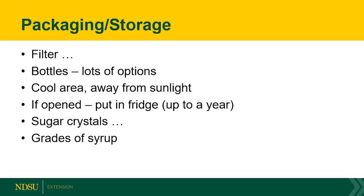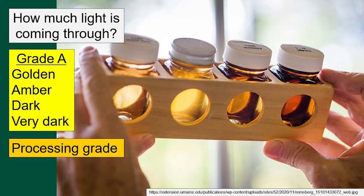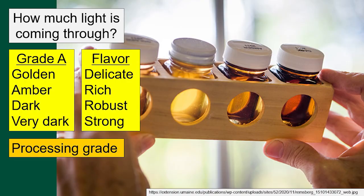So how good is the syrup? What are the different grades? Well, I've made some good maple syrup. I've made some bad maple syrup. Back in the day, there was grade A, and then there was grade B, and there were some subdivisions in there. Within the last 10 years, some of these grades have been re-refined. So there's golden, amber, dark, and very dark. Is any one better than the other? No, it's what do you like? What's the flavor? Delicate. Yeah, to me, the flavor is sugar. Let's face it, it is. It's good stuff. But if you have a discriminating palate, great. Delicate, rich, robust, or strong.